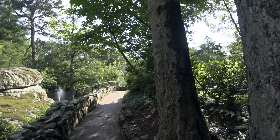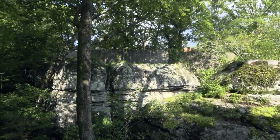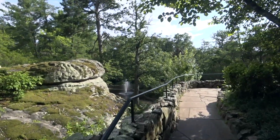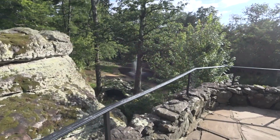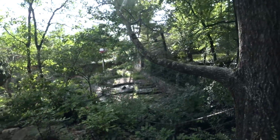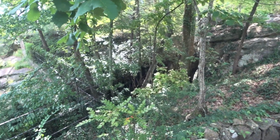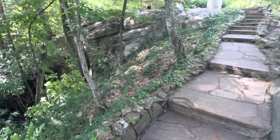Something smells good in here. Smells really fine. That might be the back of somebody's house there. I don't know. There's a deep, dark canyon. A lot of rock. Guess that's why they call it Rock City.